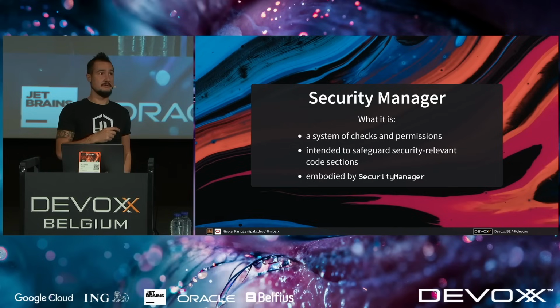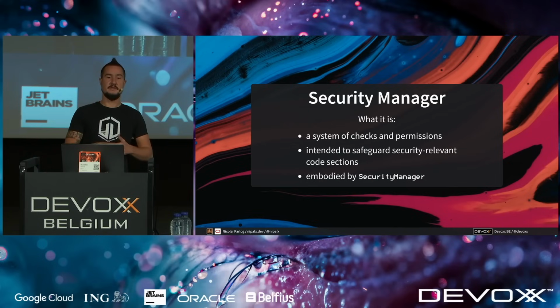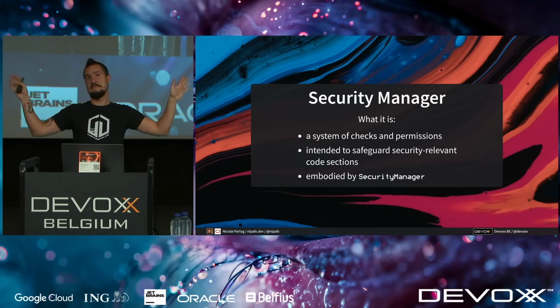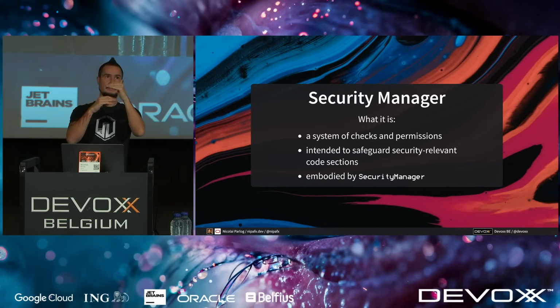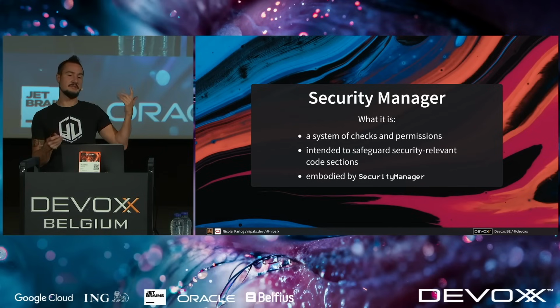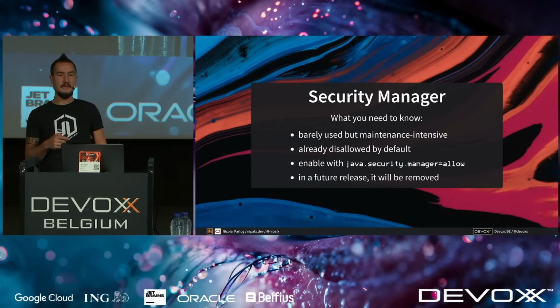Let's talk about the security manager. The security manager is a set of checks and permissions. And the intention here is that it's there to safeguard every security relevant code section you have. So you have code where you say, okay, not just every other code in my JVM can touch this, only specific code can, under specific circumstances. And this is what you would use the security manager for. And it's embodied by a class of the same name. SecurityManager is also a class.